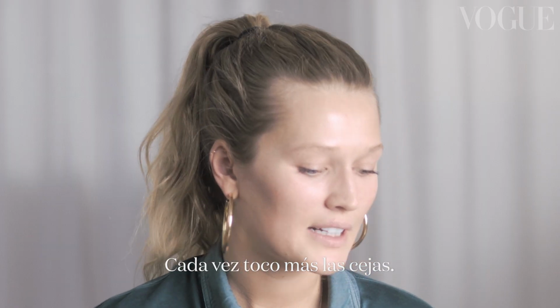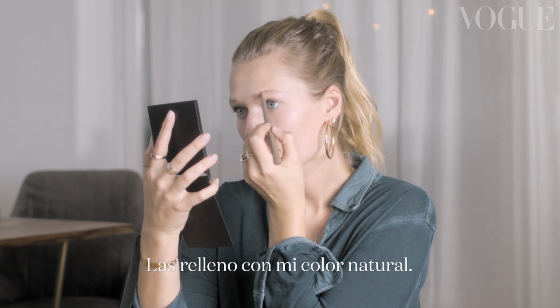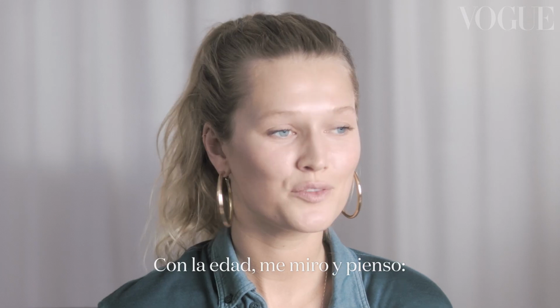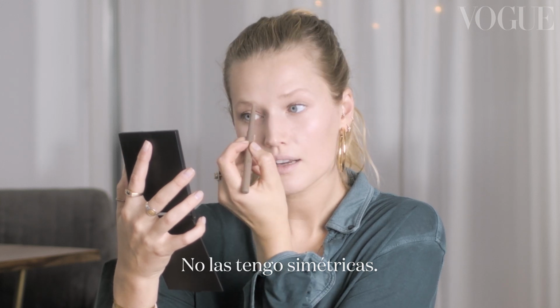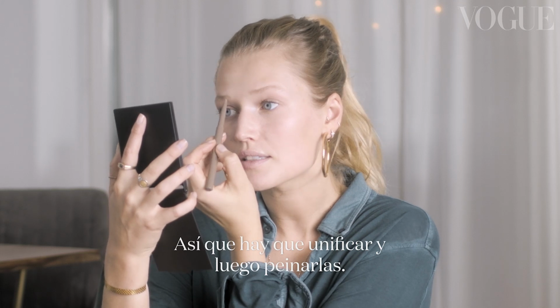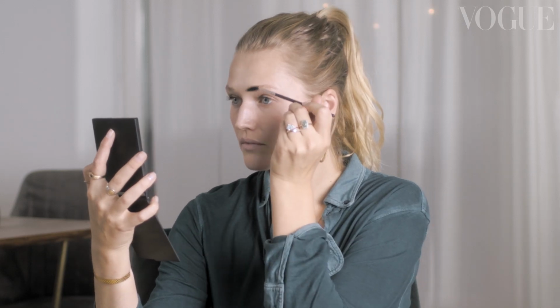So I've slowly started getting into eyebrows. I've just copied what makeup artists do with me, which is normally just to fill them in a little bit with my natural color. As I've gotten older, I've looked more at myself and I figured actually you do have eyebrows, Toni. You need to fix your eyebrows even though you're blonde. My eyebrows are not even. One end's here, one end's way further out, so I need to fix that. And then to brush them out.